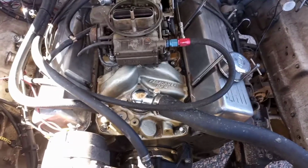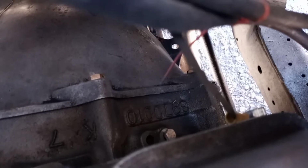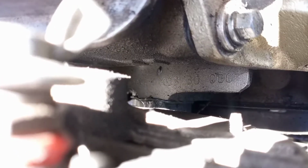So we got a Performer RPM intake, Holley carb, and look at the back of the block here. You can see the code. It's 3970010. And on the front here, I can't see it here. It's kind of hard to look at. It's a CGC block, so I think that's from my El Camino.